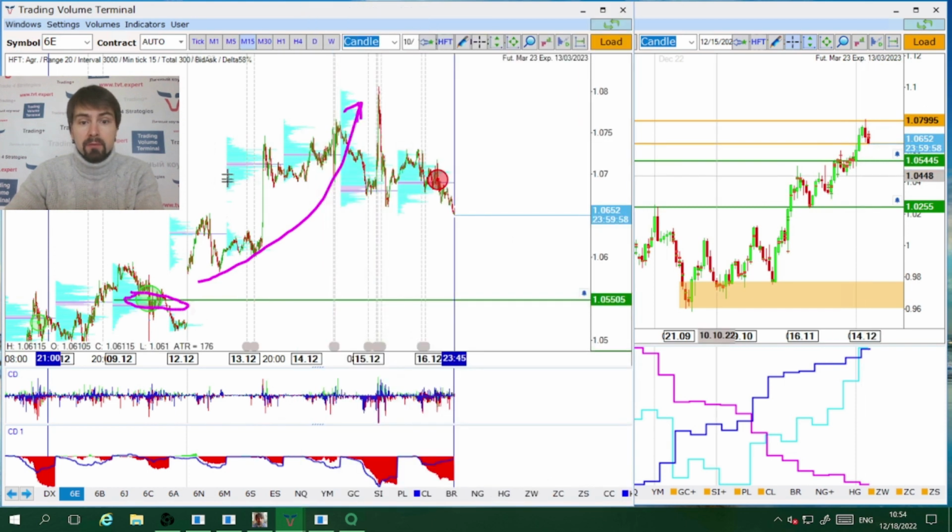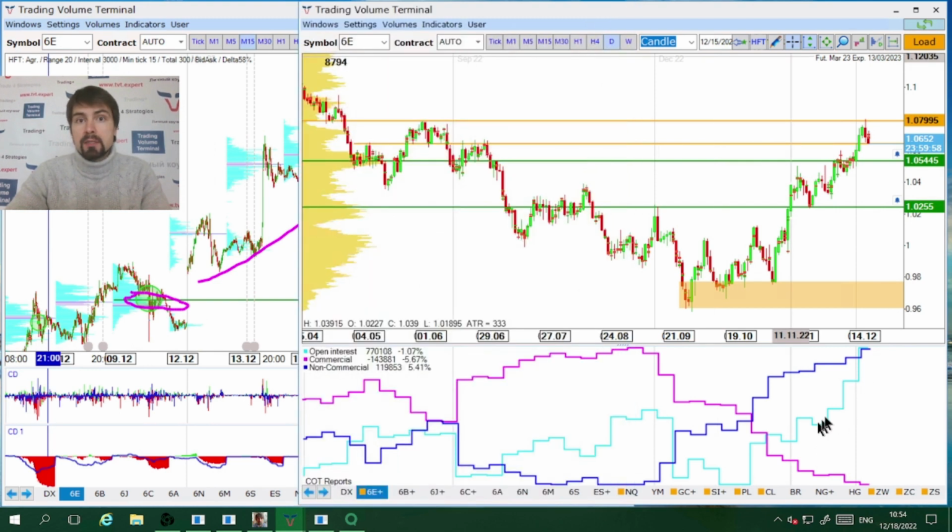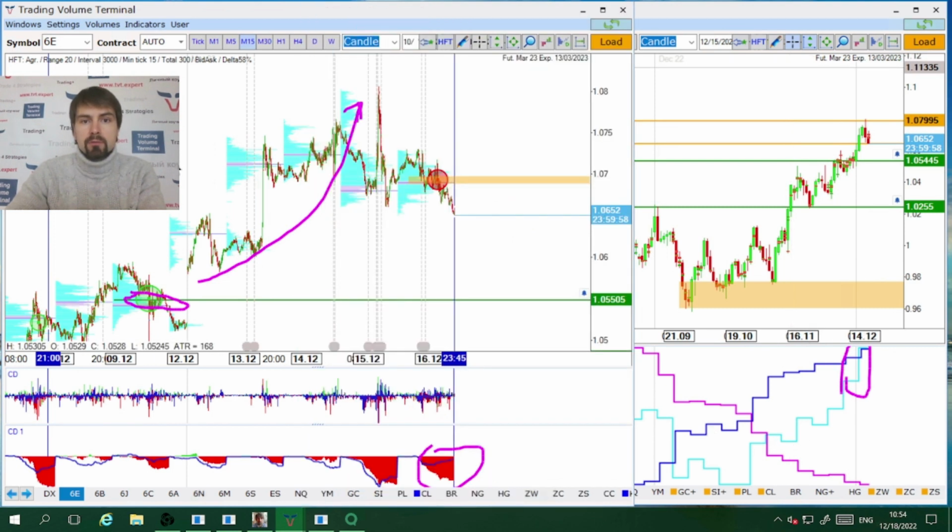What do we see from the volume perspective? We see a very significant divergence of volume delta and quantitative delta, and also this HFT volume, which formed a very strong level of supply. From the COT data, we see that many weeks in a row hedge funds increased their buying position, and this week the open interest rose significantly. So we have a bullish trend, but we need, of course, entry points.